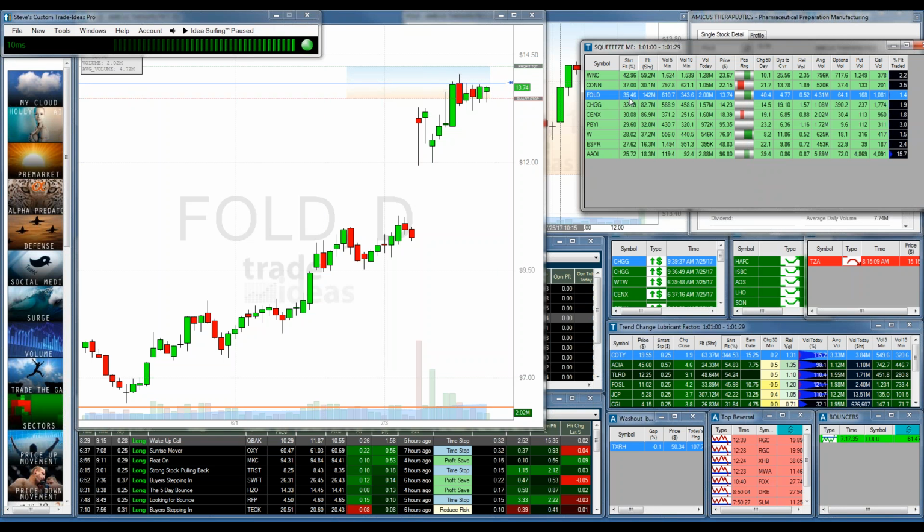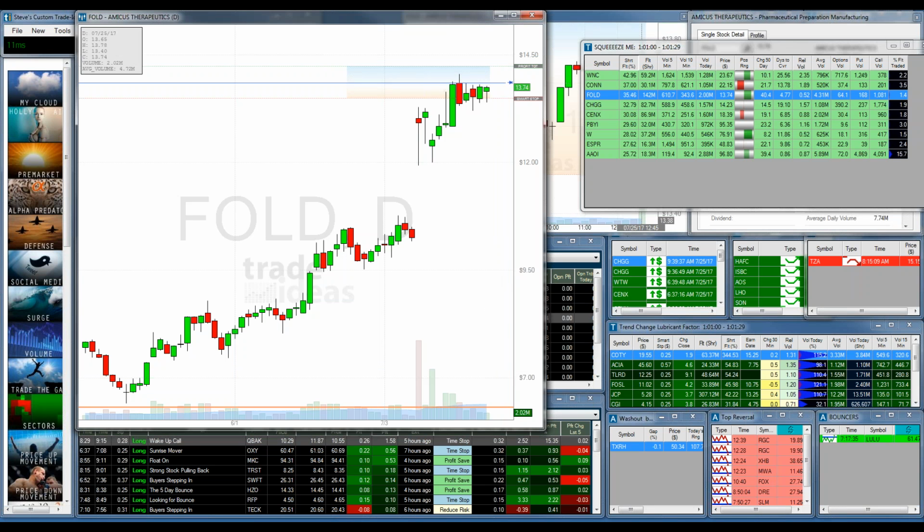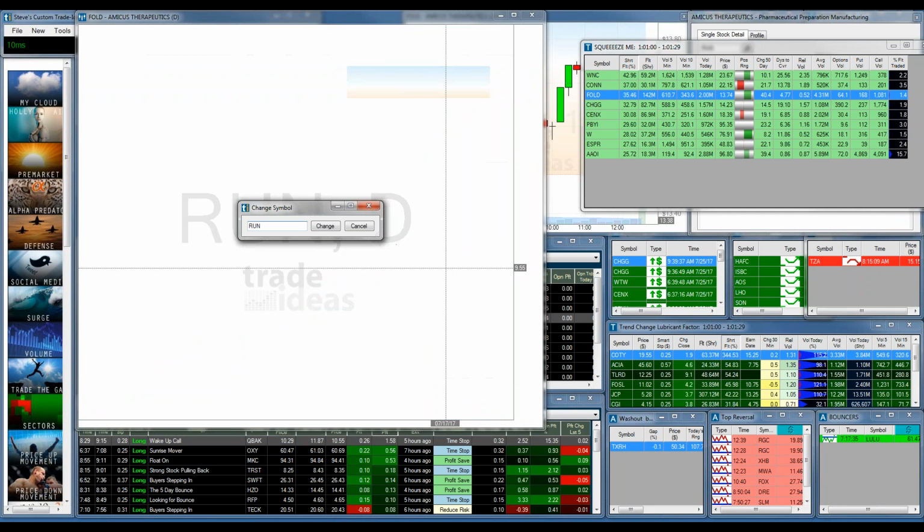Fold has 35% short the float, and it's going to a 52-week high. Chances are the short sellers are going to freak out and start to capitulate, and that's what we are certainly hoping for on that scan. So that's how we found the trade of the week scan for Run.